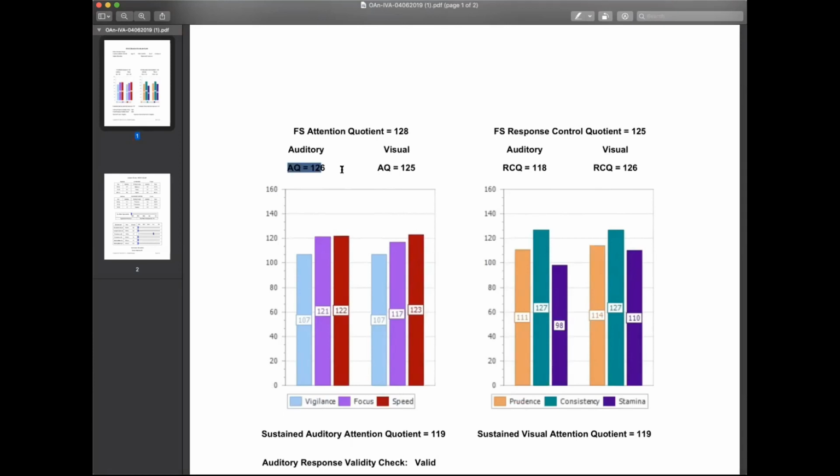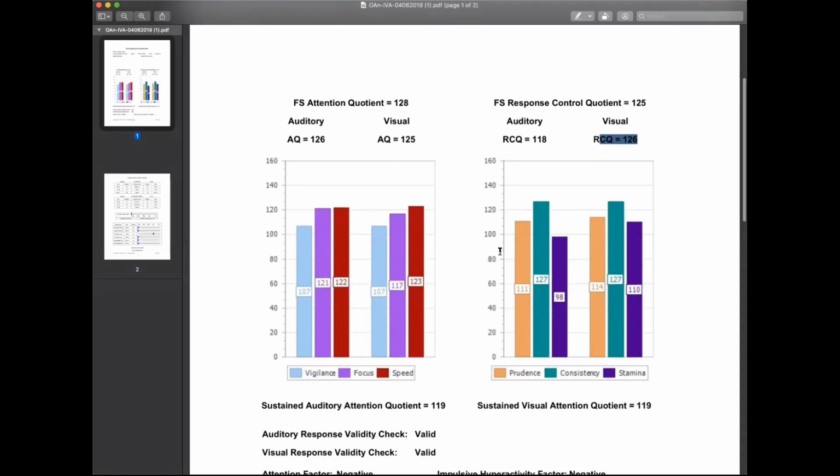You see your auditory versus visual under attention is the same, roughly. Yeah. But under impulsivity or response control, you have about a half a standard deviation difference. Oh, interesting. Yeah. So you're better at not being impulsive or reactive visually. You're still excellent auditorily, but not quite as good as you are visually. Interesting. Let's break it down. So you see these 3 bars here under the bar graphs.